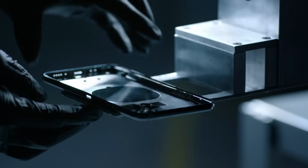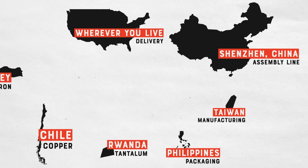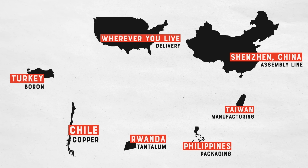And that is just for the little processor in your iPhone, not to mention the screen and the casing and the camera. Each one of these has components that are sourced from all around the world. They go through this complex journey to then be assembled and then get put back onto a shipping container to be shipped to your country where you can buy it.